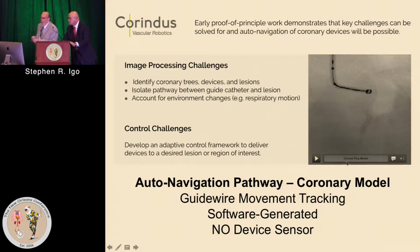Sorry about that, guys. What it would show, if it played, is they have a guide wire in place in this model, and through software generation, they track exactly the path of the guide wire as it is being advanced. In other words, the computer-generated image was overlaid on top of the standard guide wire as it was being advanced.